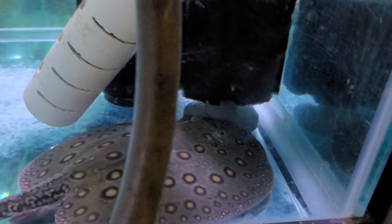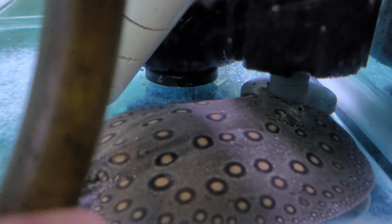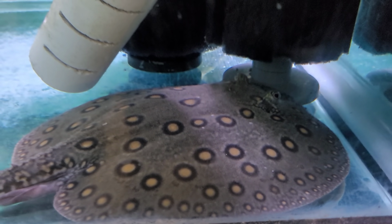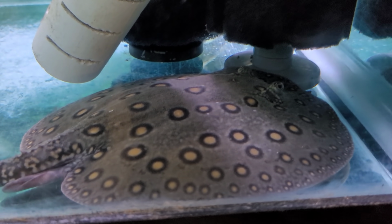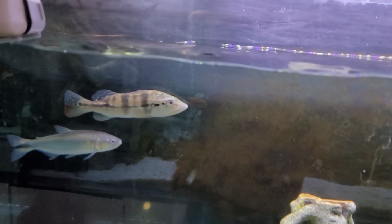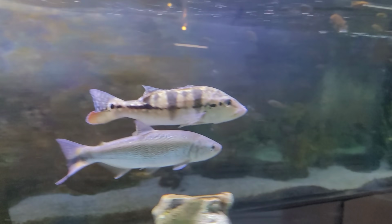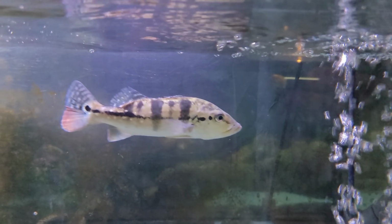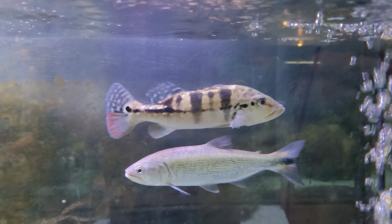This is a male. Well, I knew it was coming, but I have not seen it yet. I knew in the messages that someone was dropping it off, but it's nice to see that he's doing well. My dad put him in this 125. The bass we stuck in there is looking great too.